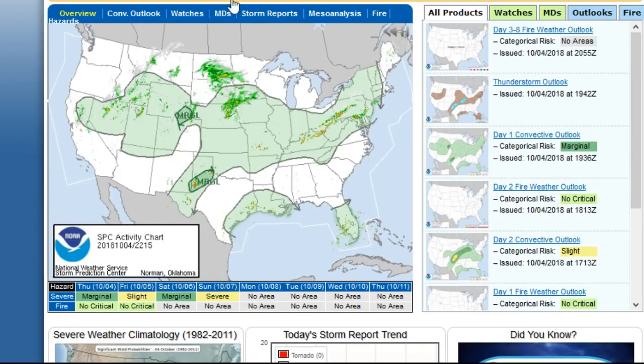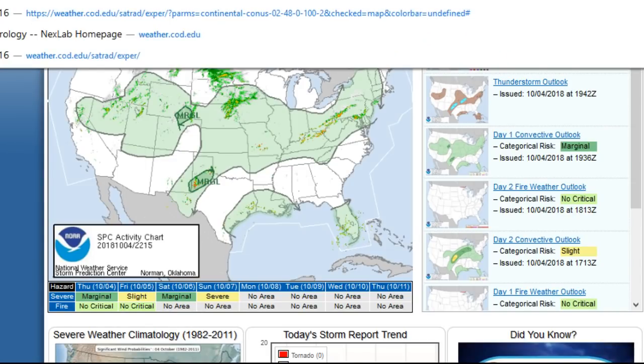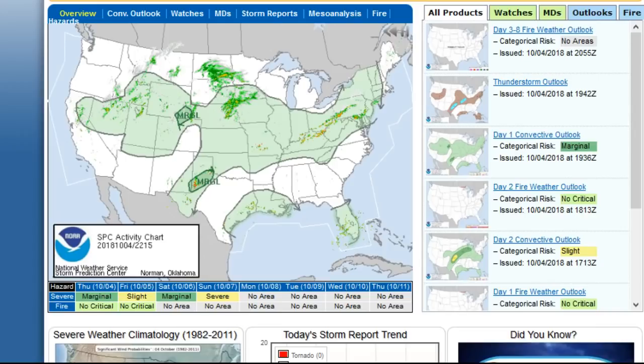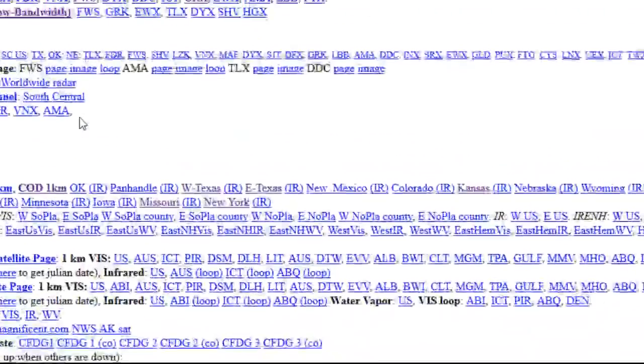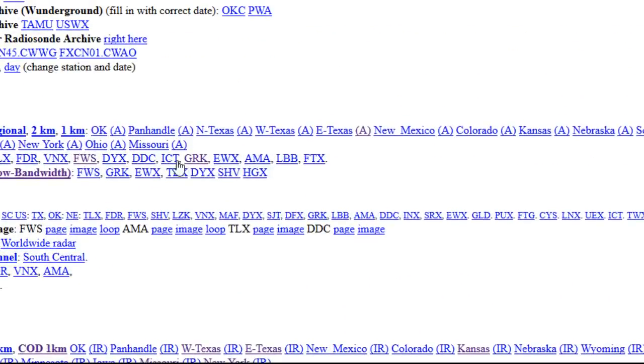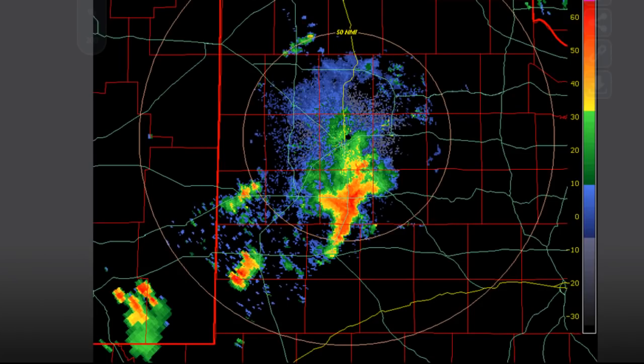I don't have GR level 2 up. Maybe I can bring up a product here. See if we can get a little bit of radar going. This has some links to College DuPage, and let me see if I can bring up one of these. Probably want to look at the Lubbock radar there. So, yeah, there we go.